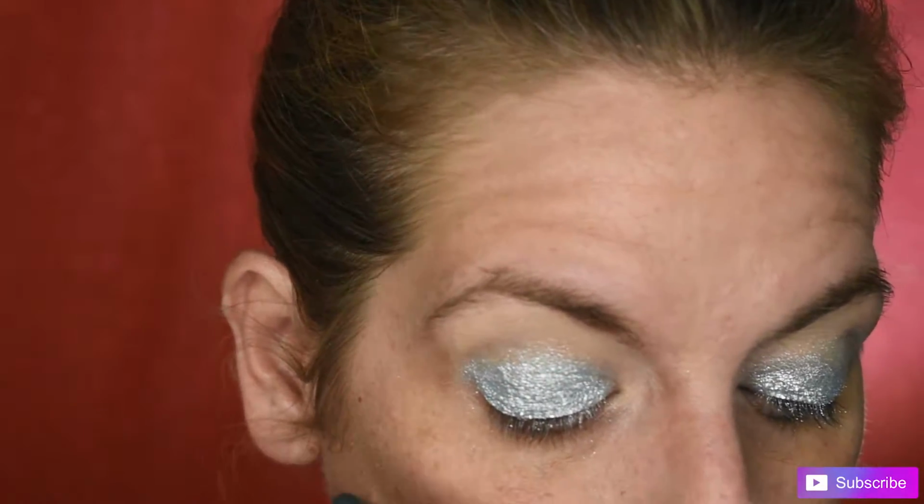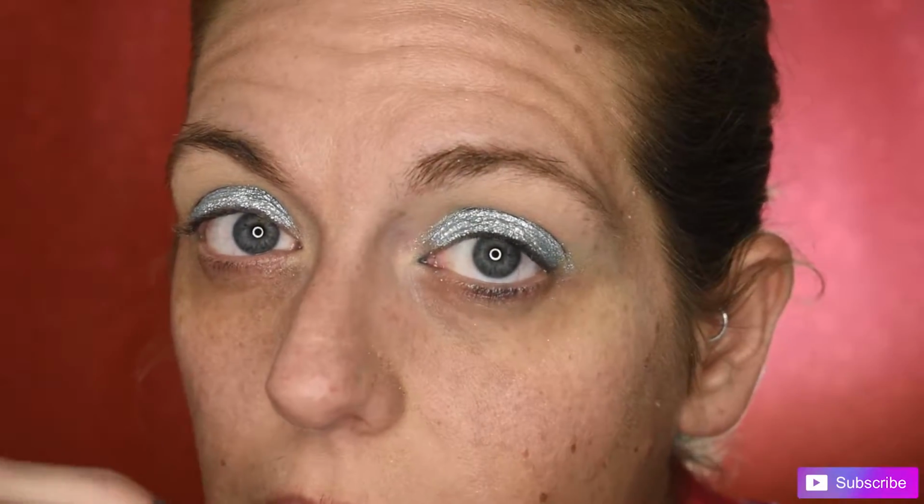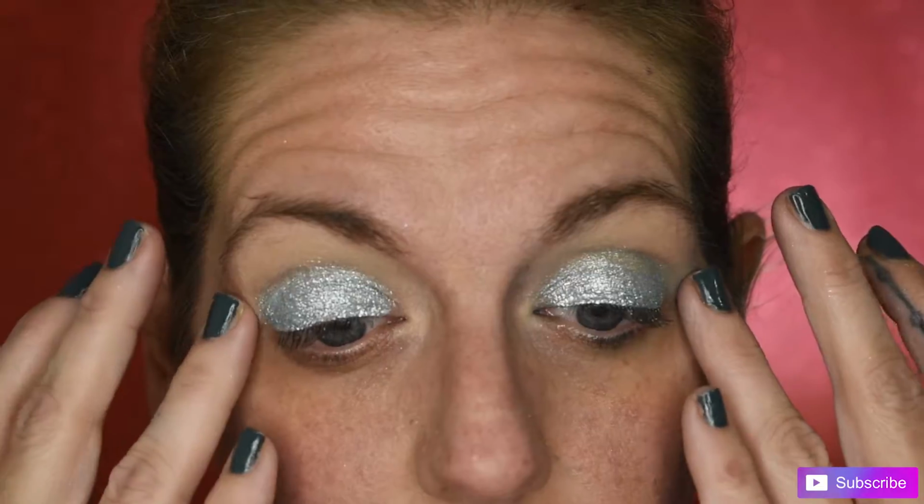I wouldn't call these beginner-friendly shadows. The mattes remind me, like I said last time, a lot of the Anastasia Beverly Hills mattes. They're very soft. That doesn't make them bad. You just need to be aware that they're soft in the pan and how you're going to apply them to prevent fallout and things like that.